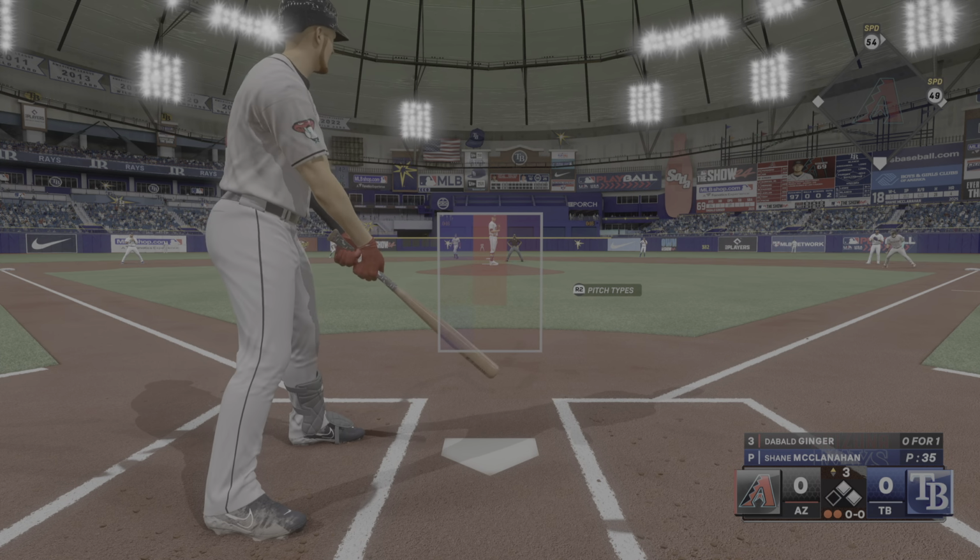Hot shot to third. That's going to be all she wrote for that half of an inning. Ground out for a 5-4 force out at second. We're going to move on to the bottom of the third. Still no score here in Tampa Bay. We come back top of the sixth. Arizona is on the board now.